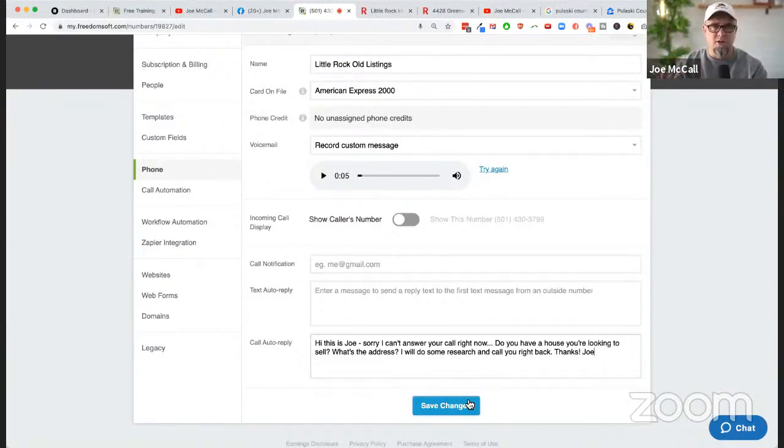Hey, I got an offer here. Do you have an email address? Do you want me to send it to you? And so now I can send it to them three ways, and now I can follow up with them three ways. This is the powerful thing about getting their phone numbers. I can follow up with them by text, by email, and by physical mail, all here inside of Freedomsoft.